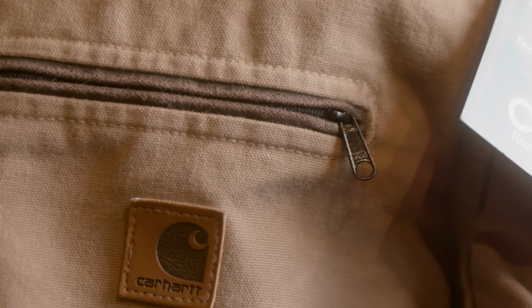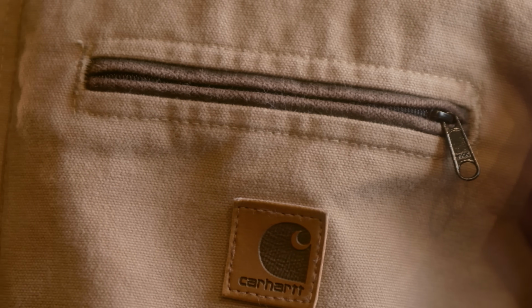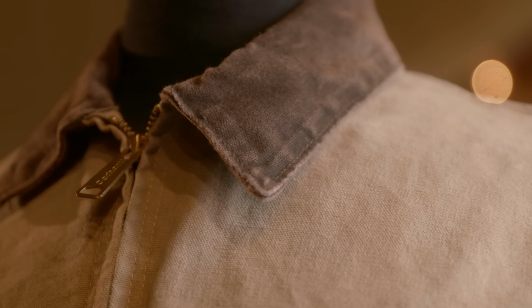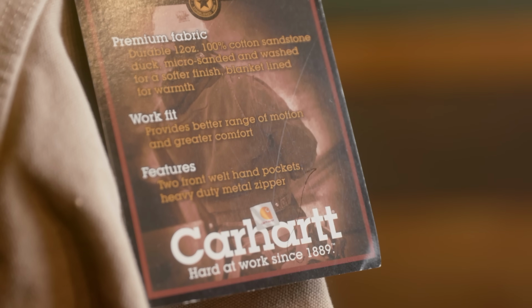Now, some people don't care for the short hem of the early Detroit jackets, but for me, I found that they function especially well when you're actually doing work in them, as I mentioned earlier with my tool belt. And there are only 3 exterior pockets and 1 interior pocket.